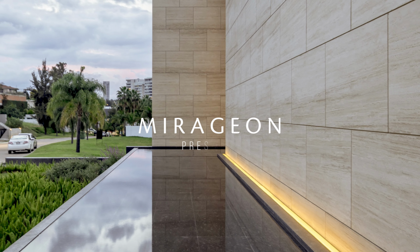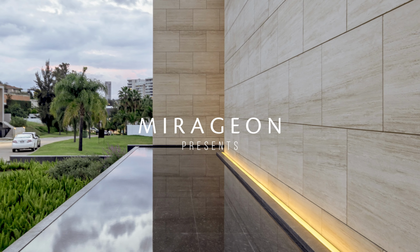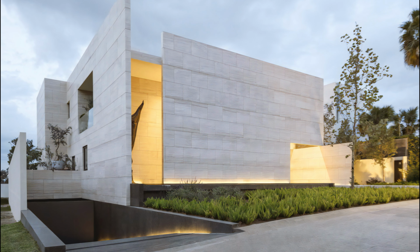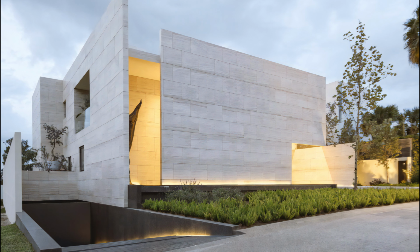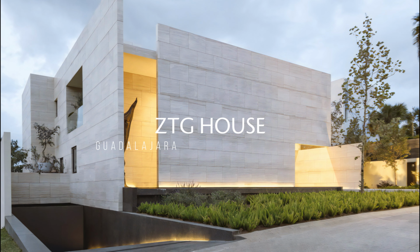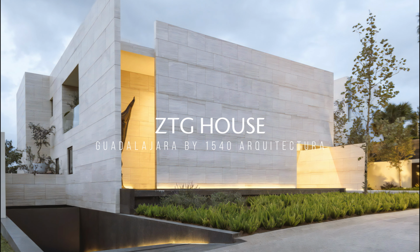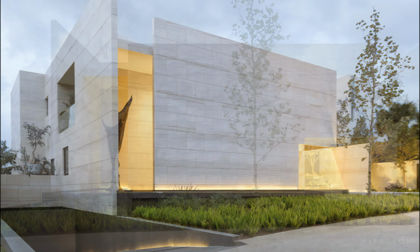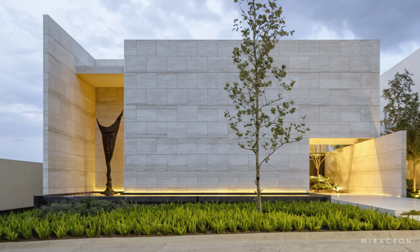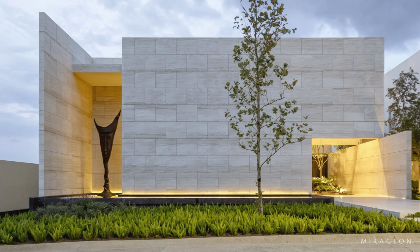The Mexican studio, 1540 Arquitectura, created this inward-facing house for an older couple, featuring tall marble-clad facades with limited openings. The ZTG house is located in the metropolitan area of Guadalajara, in the western state of Jalisco. It was built in a private residential area with single-family homes.